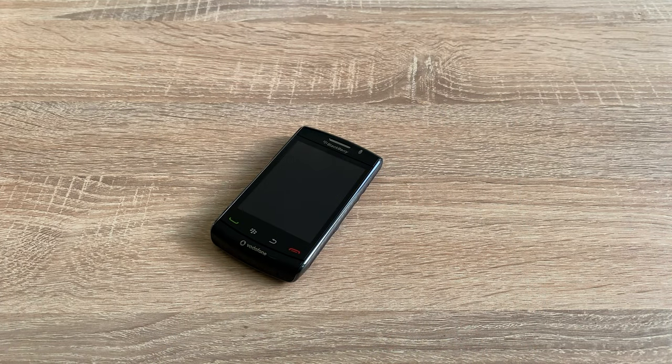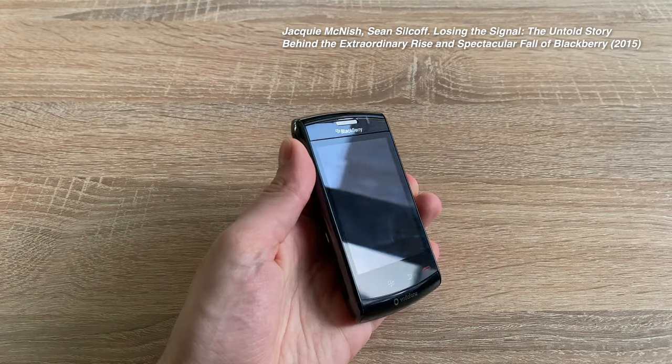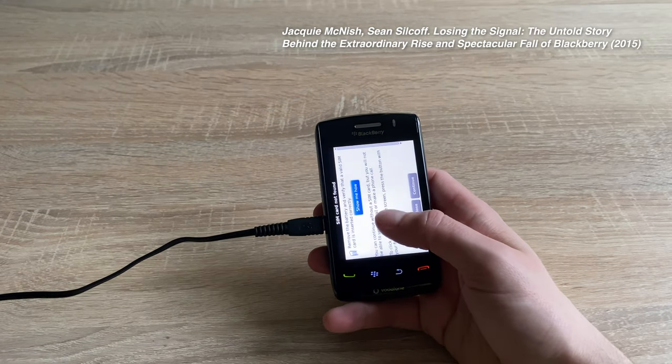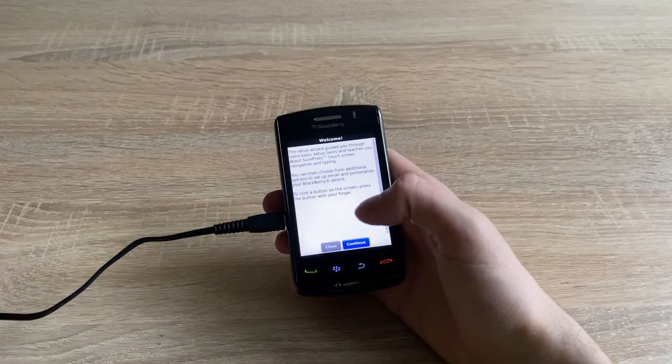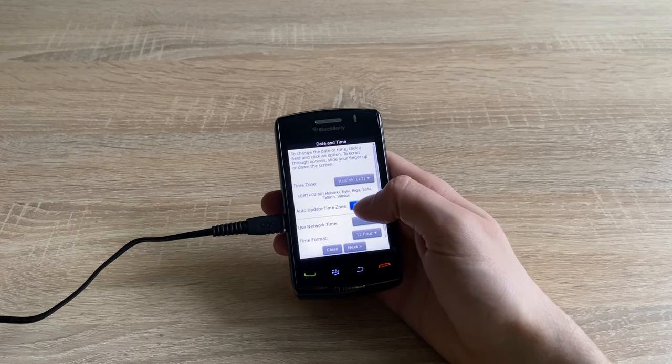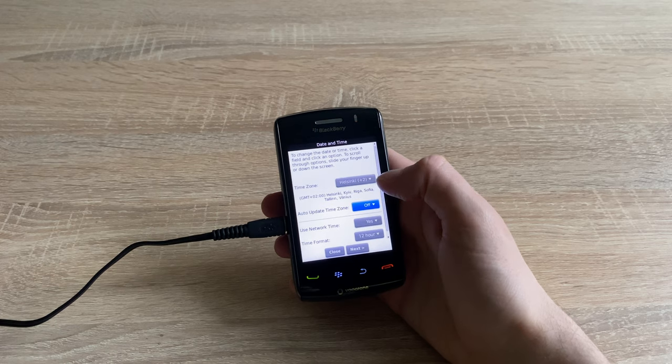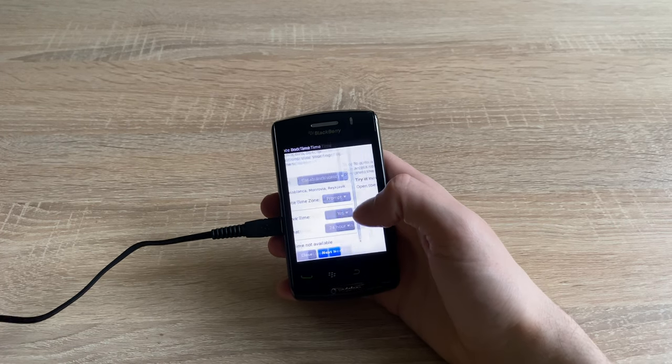So, a bit of history. In a 2015 book, Losing the Signal: The Untold Story Behind the Extraordinary Rise and Spectacular Fall of BlackBerry, the authors argued that the Storm was the single biggest disaster in smartphone history. I do claim that the reviewers, while for the most part right about the first generation, unfairly judged the very concept of the device and especially its keyboard. Today we review BlackBerry's work on mistakes in 2009.